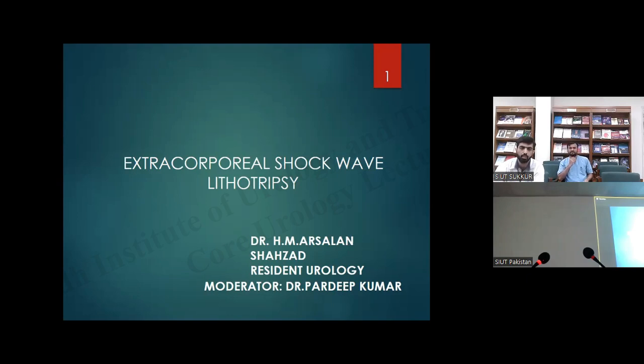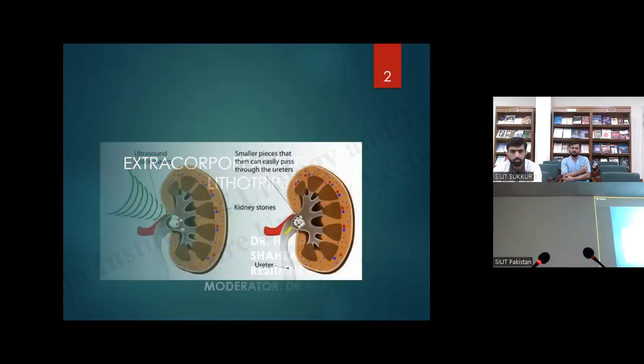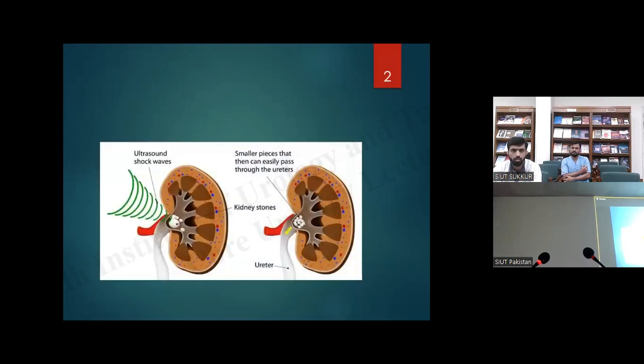I am presenting. The topic of our discussion is extracorporeal shockwave lithotripsy. In this diagram, we can see there is a large stone in the pelvis, but this stone could not be passed via the ureter. But if somehow we break the stone into many pieces that can easily pass through the ureter, without any surgical intervention or invasive procedure, we can make this kidney stone free.